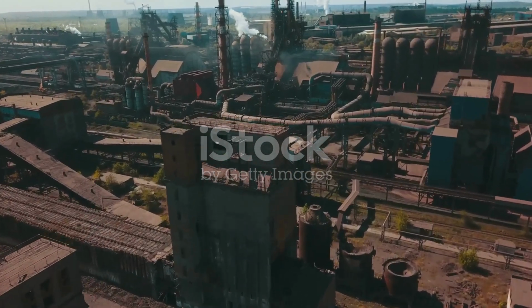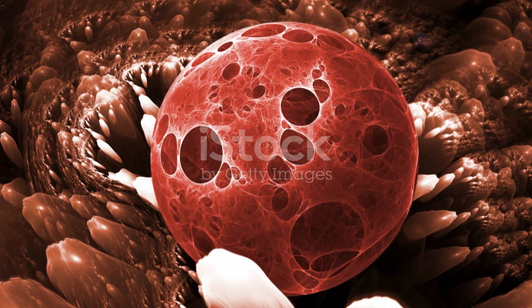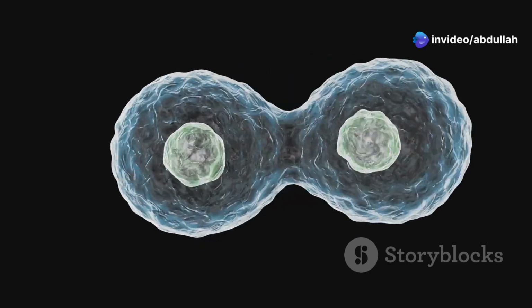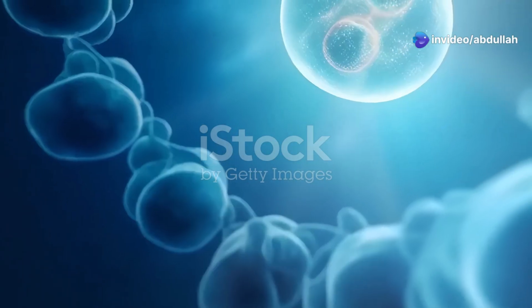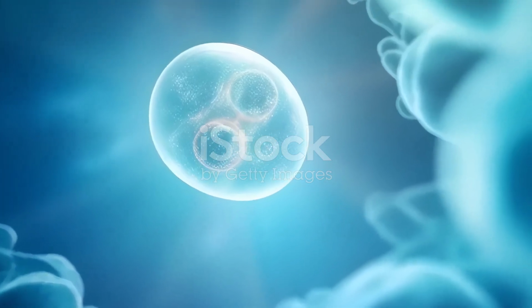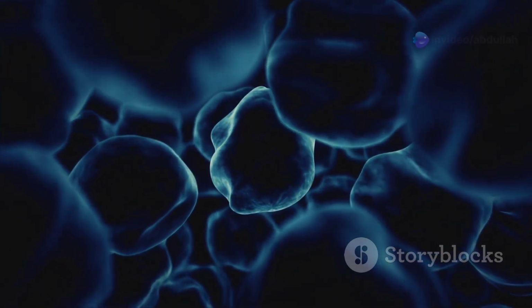Imagine a vast factory with different departments, each with a specific role. The cell is like this factory. Glycolysis takes place in the cytoplasm, the cell's busy factory floor. This is where the magic happens, but crucially it happens without the need for oxygen. Glycolysis is an anaerobic process, meaning it doesn't require oxygen to proceed.